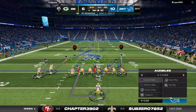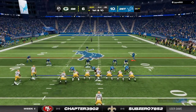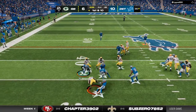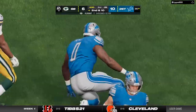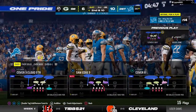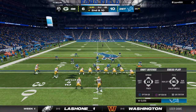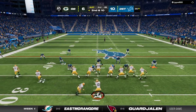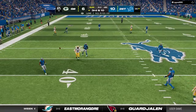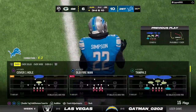So from the 36 now, 1st and 10. And they'll give him another shot here on the ground. And just no chance of turning the corner. He can only get back to the line of scrimmage. 2nd and 10 coming up. Here we go. Off the play fake, Love. And he'll be hit as he releases it, and that'll fall incomplete.